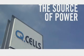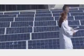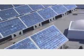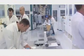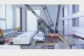Here in Thalheim in Saxony-Anhalt, Q.CELLS AG started producing high-performance solar cells in the summer of 2001. The audacious vision of the company founders laid the foundation for what is today a rapidly expanding company with one of the largest and most modern production facilities worldwide.